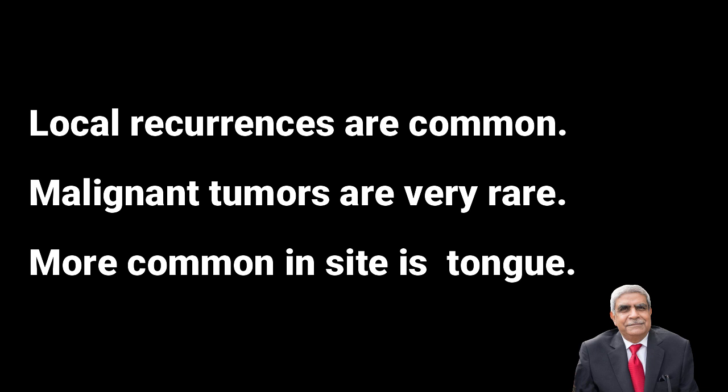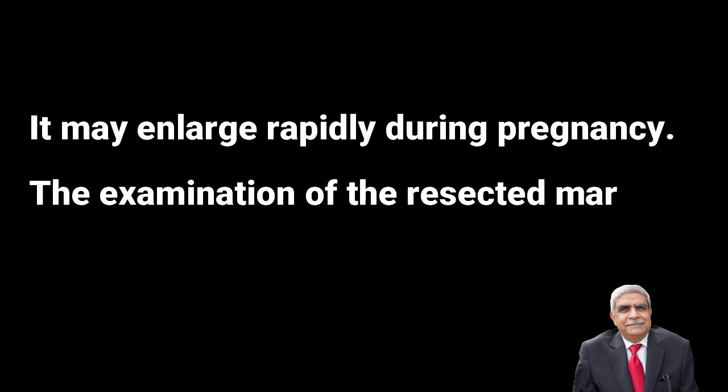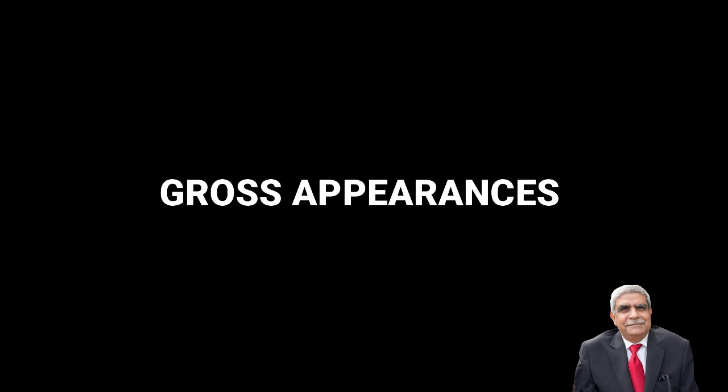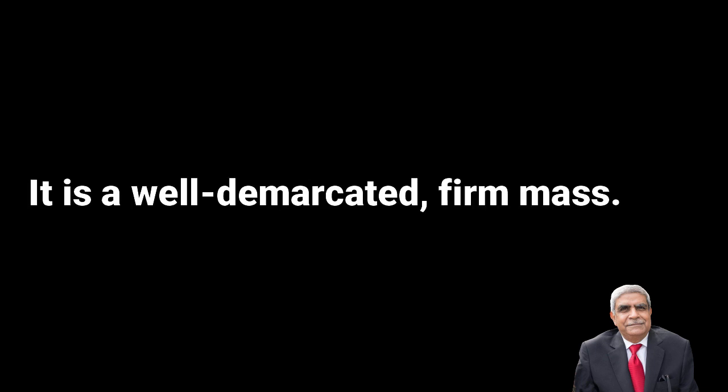A more common site is the tongue. It may enlarge rapidly during pregnancy. The examination of the resected margins is the most important. Gross appearances, it is a well demarcated firm mass.